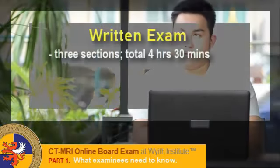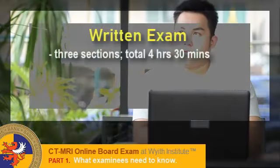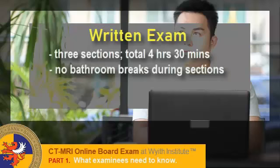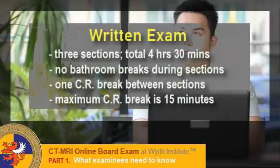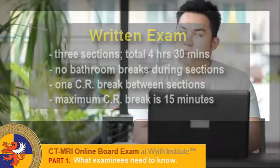The written exam will be divided into 3 sections and will be given a total of 4 hours and 30 minutes to finish. No bathroom breaks allowed once a section of the exam has started. An examinee can have a bathroom break once a section is finished and submitted, but before the next section is opened. Maximum duration of bathroom break is 15 minutes, but note that this 15-minute break is using up your allotted time for the rest of the examination.